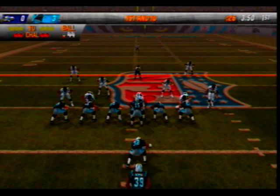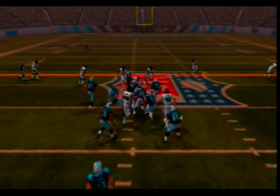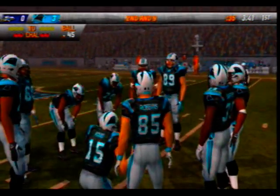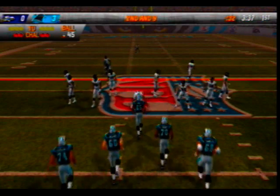Number 39 lines up behind his fullback in the I. Hand it off to the back. Davis is there for the tackle at the 45-yard line. The defense held their positions and didn't let him get very far. And a pickup of about two. It's second down and nine to go.